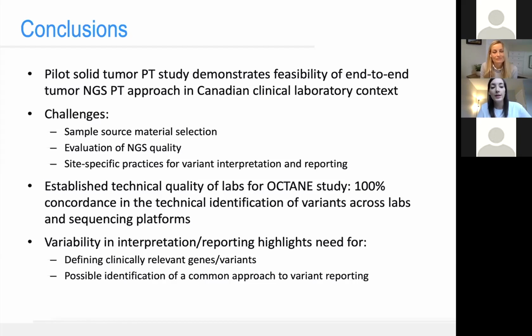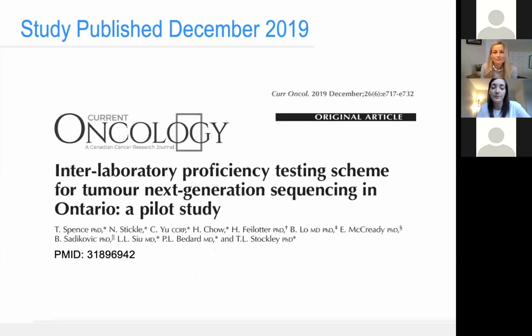So what this study established is that there was technical quality of the labs that were included in the Octane study at that time, 100% concordance in the technical identification of variants across the labs and sequencing platforms. But there was variability that was noted in the interpretation and reporting, which highlights a need for defining clinically relevant genes and variants in the Octane study, as well as possible identification of a common approach to variant reporting.